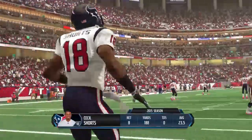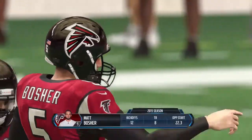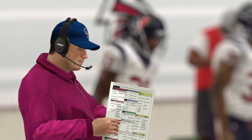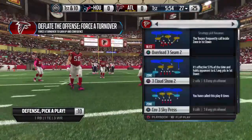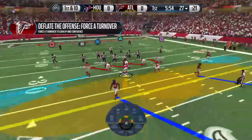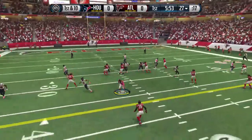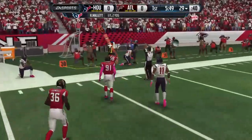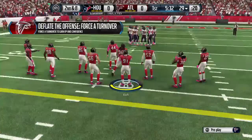The Texans are back deep, ready to return the kickoff. Matt Bosher ready to kick it away to start the game. Mallett's back in shotgun formation. It's caught by Garrett Graham. The Texans come to the line.